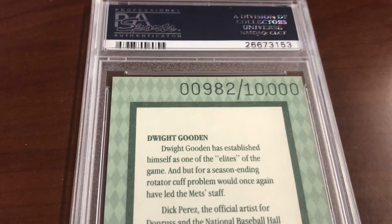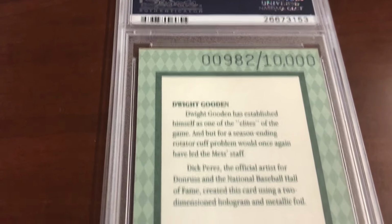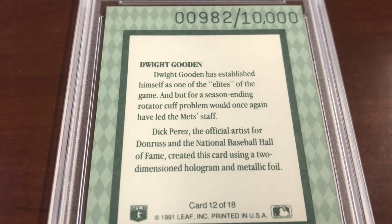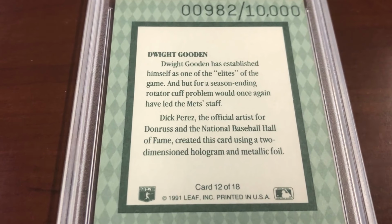You think, oh my God, there's so many of them. No, there's not. Try to find one PSA graded, and especially in a 10, they don't exist. Check this out. It's talking about the second paragraph. Look, Dick Perez, the official artist for Donruss and the National Baseball Hall of Fame.